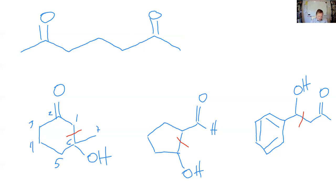So if you let this molecule react with itself, you will wind up with it going through the aldol addition, where the alpha carbon attaches to the carbonyl carbon on the other end. And then the resulting molecule goes through the condensation process where you make the alkene.